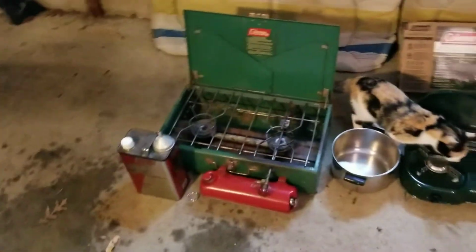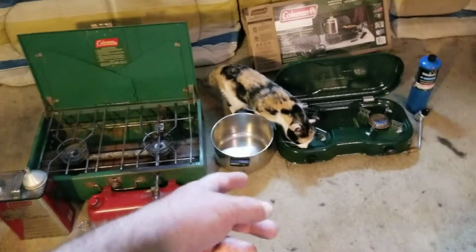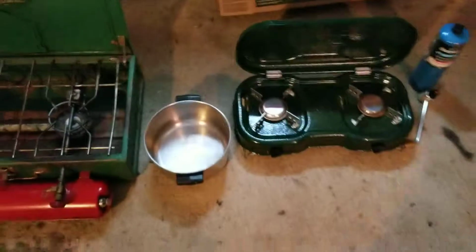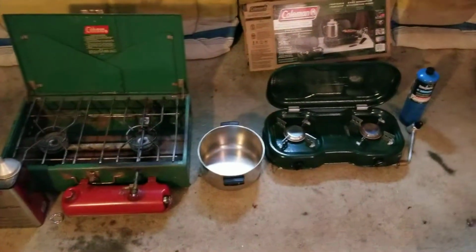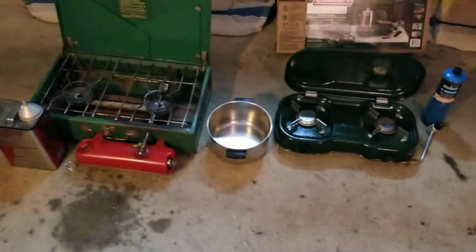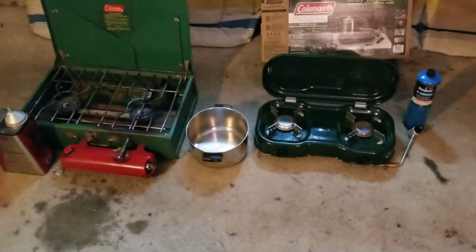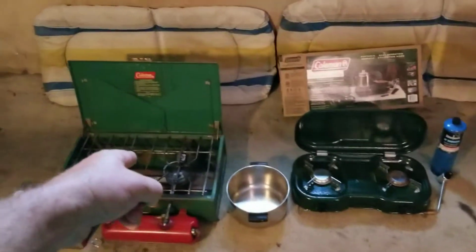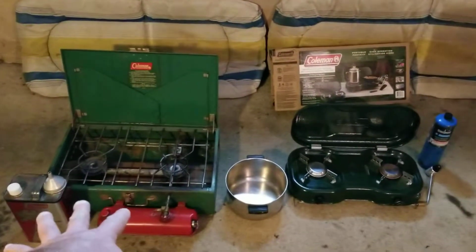So I put 3 liters in, which is about up to the bottom of the handle. Six liters a day is what I would usually go through, so 5 to 6 liters a day, and 2 of those a day I would want to boil. Today I boiled one of them on this stove first.